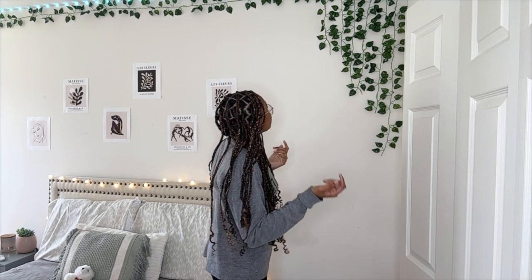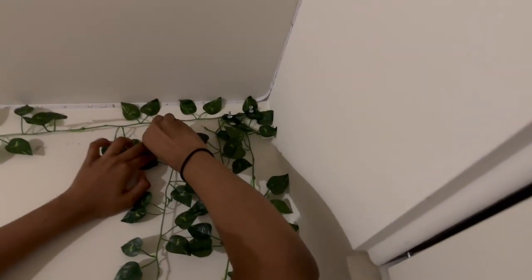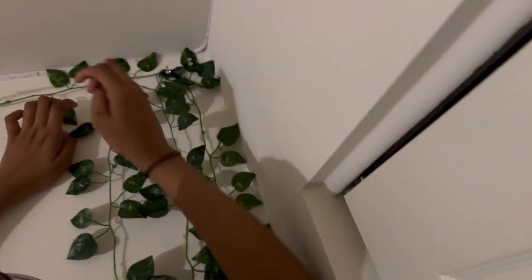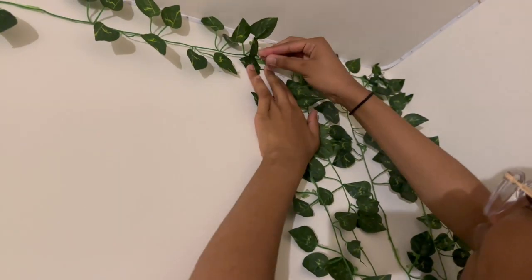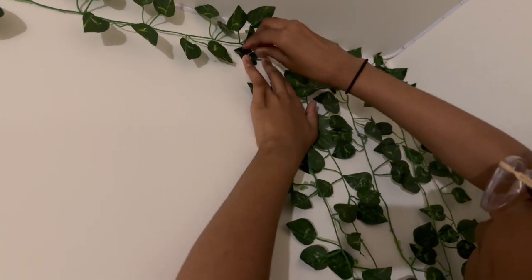What we did, we just cut pieces of the vines, made sure it was going shorter each time, but not too short to where it just looks like one's right here, one's down here. So make sure it was cut to the appropriate amount. And I love how it came out. Love it. I did it myself. I don't know how I said that, but I love it so much.